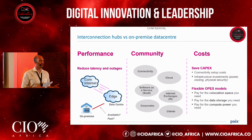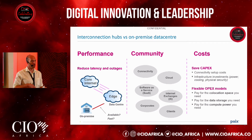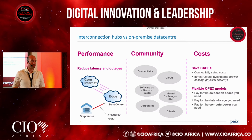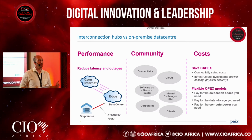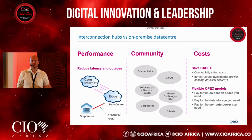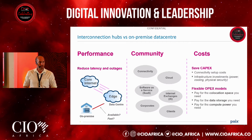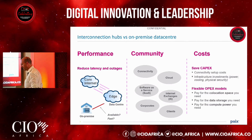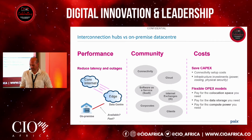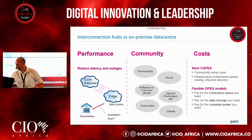It is a different approach. We are moving away from CapEx, so one-off investment, to move to OpEx, operational expenditure, and it's usually a cost-saving exercise for companies, mostly because it is more flexible. So you can decide how much space you need in a data center, how much data storage you need in a cloud, how much compute power, and so you are able to optimize these different expenses as long as you control the usage. But for most companies, it is a winning exercise on the financial side as well.